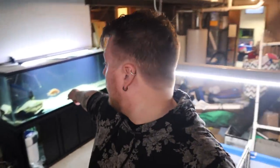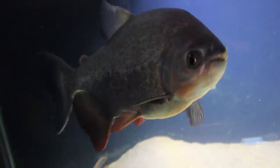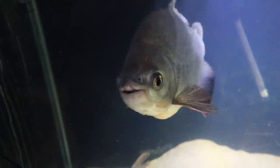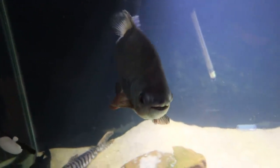Well, people see these tanks, they reach out to me because they have a fish that's too big for their current home, and they say, hey, can you take it? I say, absolutely. And that's exactly how I ended up with that guy over there. Hey, I was pointing to him. This guy right here is my red belly Pacu. He is all of 16, 17 inches, and I've had him probably for about a month now.